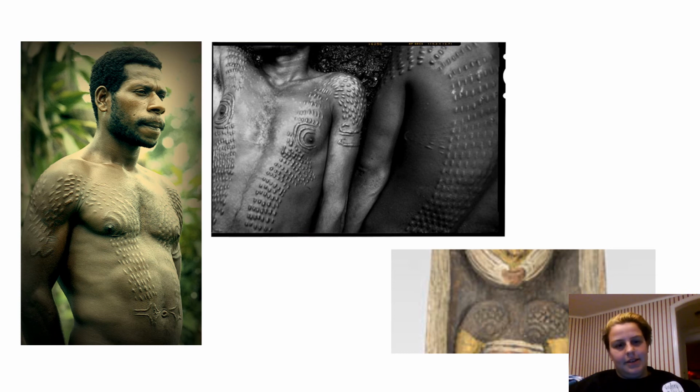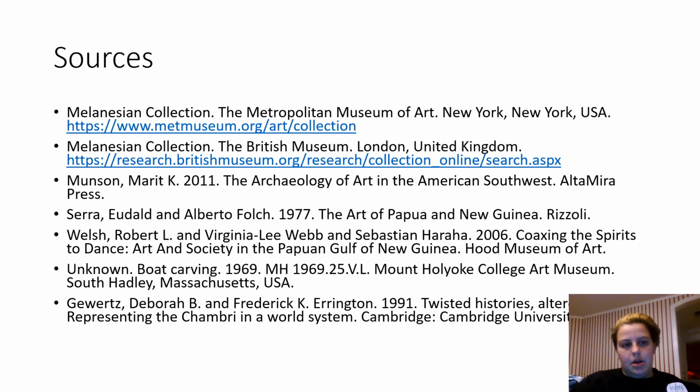But I think that knowing this, and I think it's very clear that that's what is on my figure as well, will be able to help us locate this object. It is not just one tribe in the Sepik River area that does this, but I think it is not everyone also. So this can narrow down the area a little bit. I also really just haven't had the time or the resources to narrow down what tribe specifically this comes from, but I think that's a good place for me to leave it.